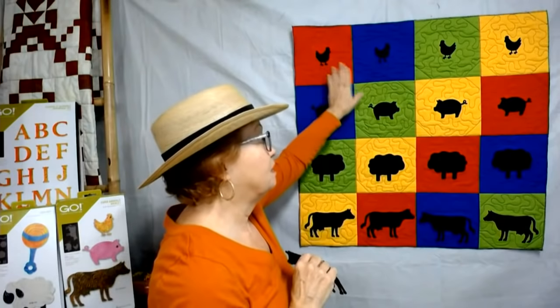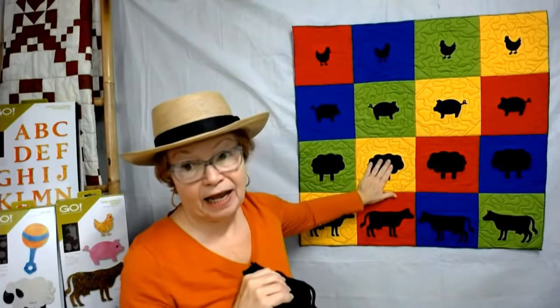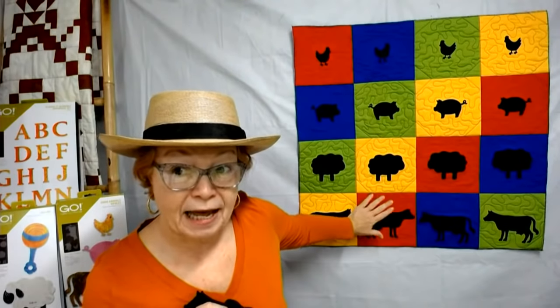Hey, quilters, I'm back. And this is my challenge piece. I call it Farm Animal Shadow Play. I used an 8.5-inch cut square. There is a die for that. And I used, obviously, the chicken, the pig, and the cow applique, and I added the sheep from the lullaby die. I used an adhesive felt to cut the shapes out and place them onto the board, and then I sewed them all down so they couldn't be pulled off.